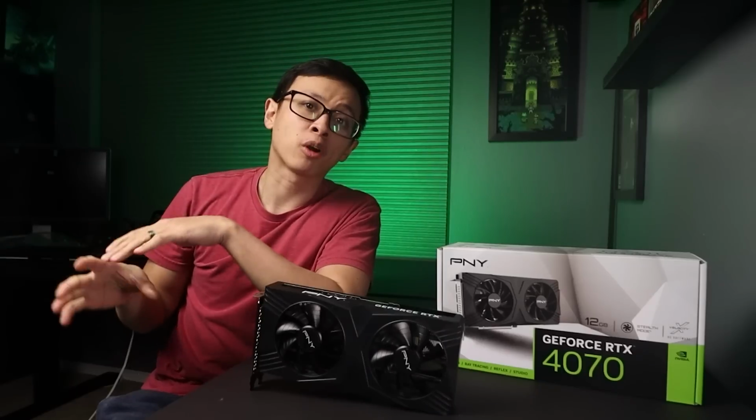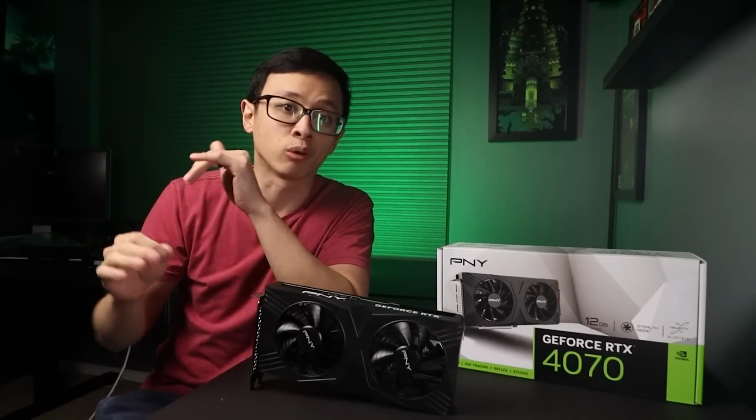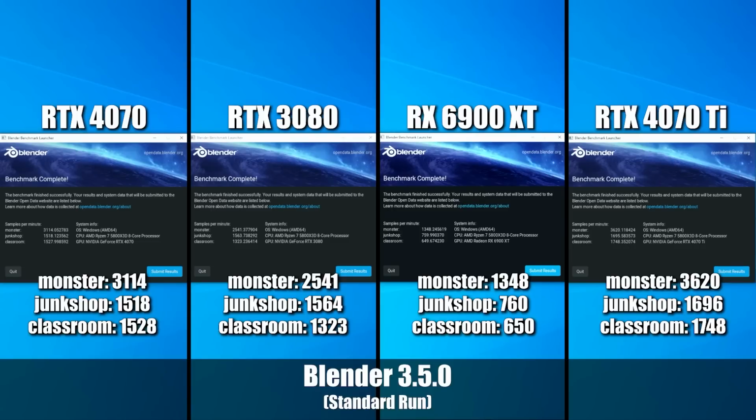So those were the gaming benchmarks, but I did test some non-gaming applications as well for those of you who may be interested, so I'll really quickly go through them right now. Here we've got Blender, which AMD has never really been competitive against Nvidia in. All three Nvidia cards beat out the 6900 XT, with the 4070 Ti leading, followed by the 4070, then the 3080.